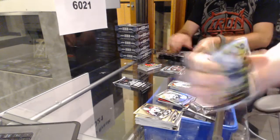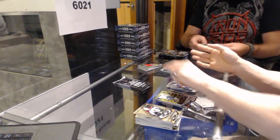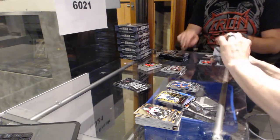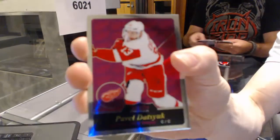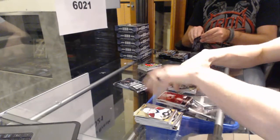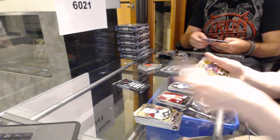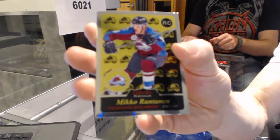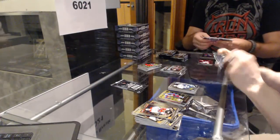We've got a retro rookie for the Vancouver Canucks, Ronald Kennings, and a marquee rookie for the Islanders, Adam Pelech. We've got a retro for the Red Wings, Pavel Datsyuk, and a marquee rookie for the Canucks, Ben Hutton. We've got a retro rookie for the Avalanche, Mikko Rantanen, and base.